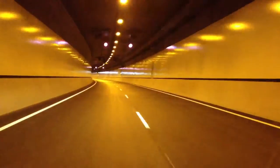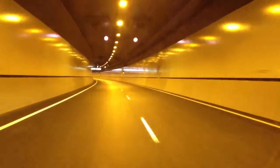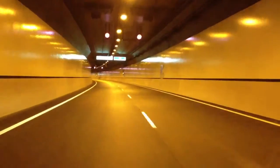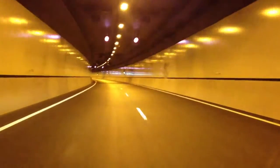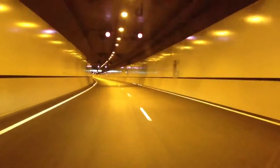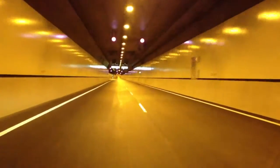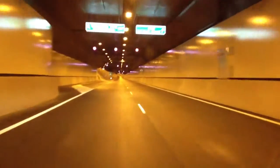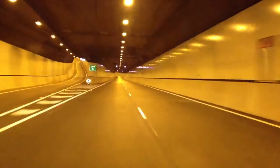Only car in the tunnel coming back at the moment, which is crazy for a brand new bit of infrastructure that's just opened tonight. What an entrance those visitors from overseas will have when they come to Brisbane, straight into the tunnel, which is straight close into the city area.